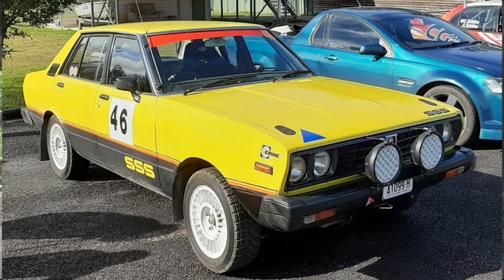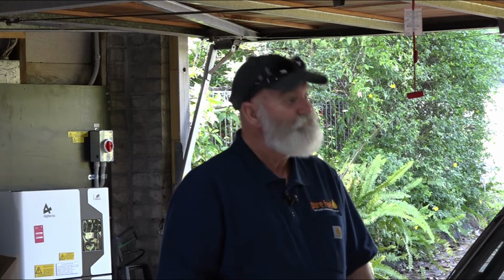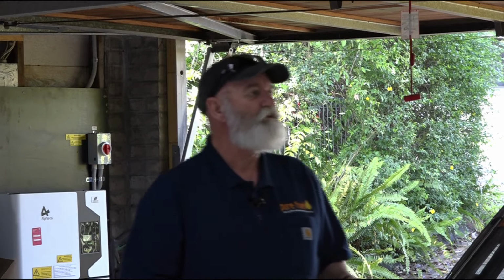The discs on the front are just the old Commodore calipers with Mitsubishi Verada discs on the front. Very common thing that a lot of people are doing. Budget preparation. So is there much machining and mucking around to do all that? The machining for the discs is really nothing. It was just a matter of fabricating a bracket to hold the caliper in place. So these are like a trailing arm.